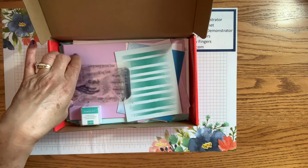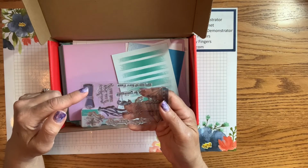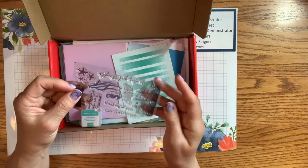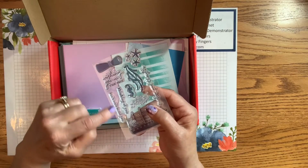And then you get this wonderful stamp set. I love the ship. Oh, I love that. And a little message to go in the bottle. Little seahorse and some starfish, some seagrass. And then the sentiments: thinking of you, can't wait to see you, I really like that, wishing you all the best. I wish I had had that.